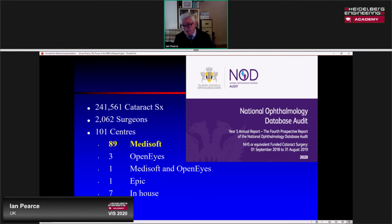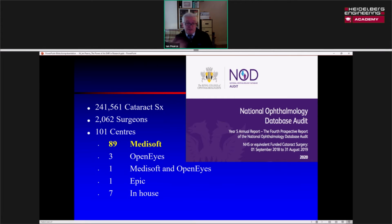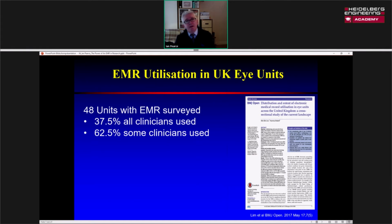in terms of similar collection of data, and that's critical, and that's part of the way it was developed. But you can see from here that Medisoft is leading the way in the UK, and as you've seen from Oliver now, spreading out more internationally, and this can be very, very powerful because you can bring these databases together.